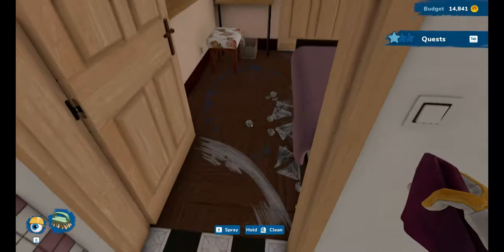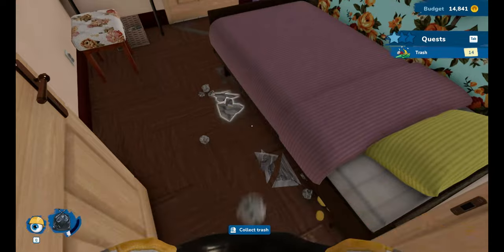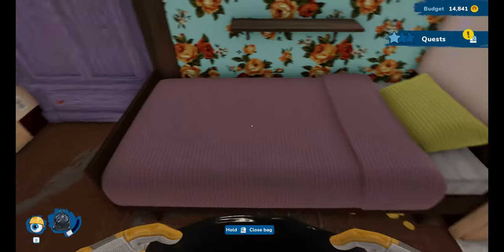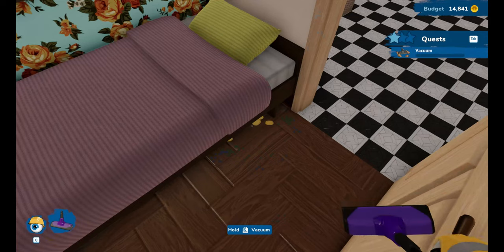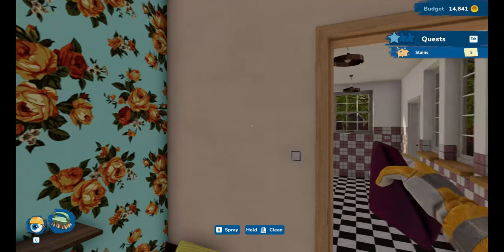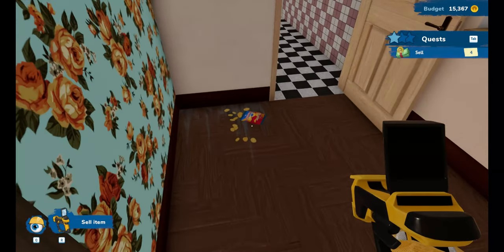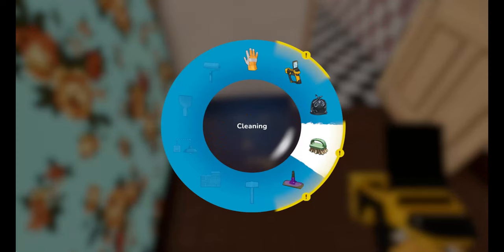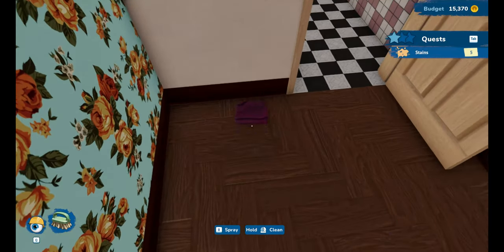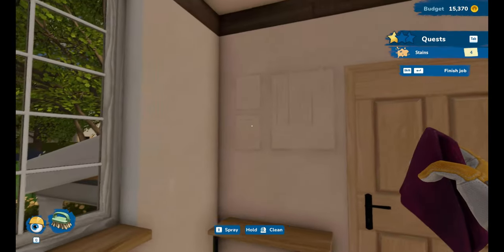Oh, let's have a look. Oh, lovely. We fitted so much stuff into this one bin bag. I love it. This is a nice little space you've got here. Wasn't I supposed to leave any stuff? Oh no, she said if we found any boxes, we were to leave it. Not just stuff, because I've been selling everything. I can finish the job now, but I'm only on one star, so I shan't.